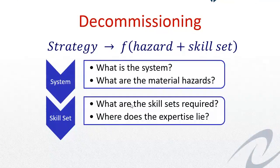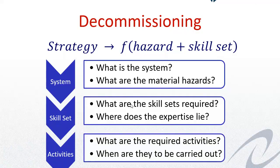What skill set is needed? What skill set is required? Where does the expertise lie? In some systems, in some functions, the most appropriate expertise is to carry out the decommissioning using the owner-operator of the asset, the owner-operator of the system and procedure, so that the skill set is known because the hazard is so high. In some functions, in some systems, the skill set could be carried out by a contractor. What activities are needed? What are the activities required, and when are they to be carried out?